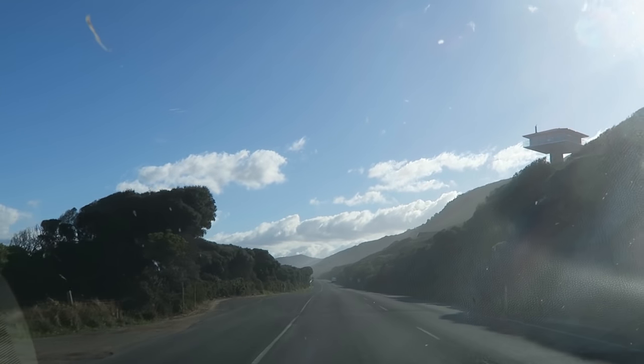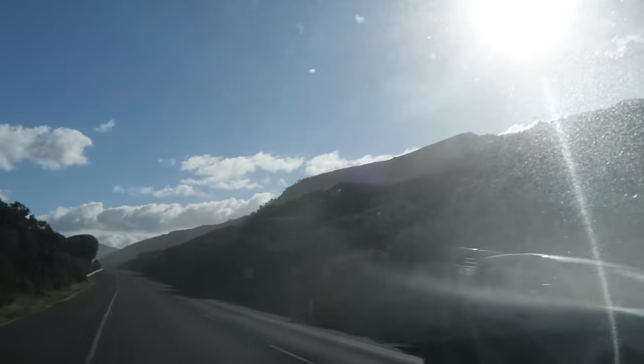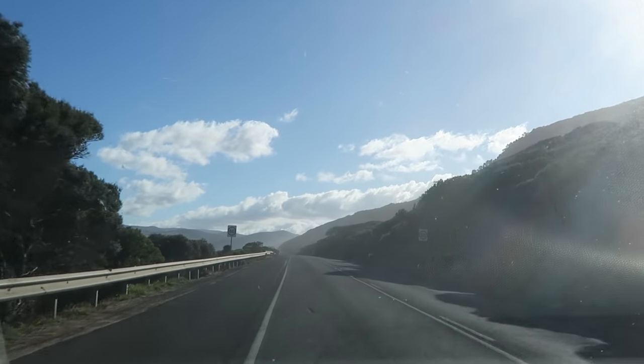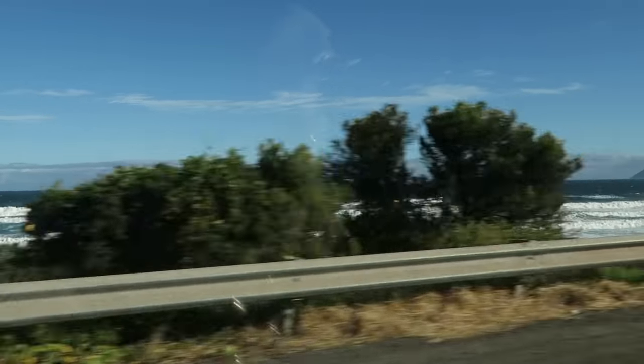Breathe. What in the world? Look at that house. You see it? Yes. That is beautiful. This is real life, people. This right here. These waves are really that big.